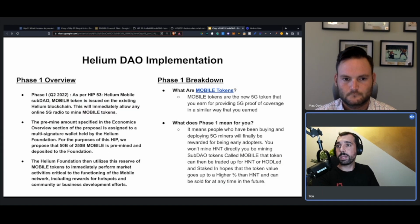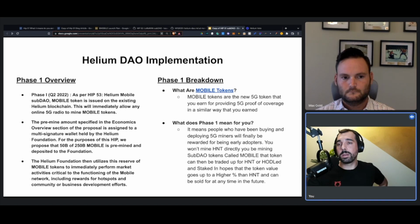Moving on to the next part of this, there will be 3 phases. The first phase is outlined on the left, exactly how they have it stated in the HIP. We want to try and break this down for you a little more simply so you don't have to read into it too much. In phase 1, they're going to activate and allow mobile tokens to be received by the 5G miners. There are currently no mobile tokens that can be earned until this is enacted. So this is a long time coming. And I'll let Max explain this a little bit more.